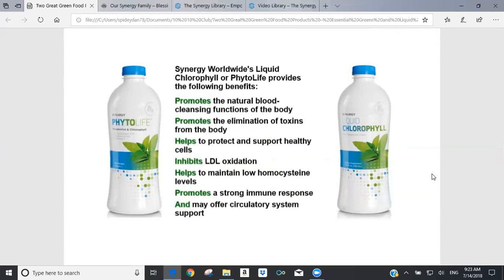Well, where does that come in on our future flow sheet and Synergy products? Well, if I've got a person who's got cholesterol issues, I want to help them to reduce LDL oxidation. So the first choice is Metabolic LDL. The second choice I would have would be the Essential Greens. And then the third choice would be liquid chlorophyll. And if a person didn't want to do the Essential Greens, then I would definitely promote the liquid chlorophyll, because of how easy it is and how cost effective liquid chlorophyll is. And I'll come to that in just a second.